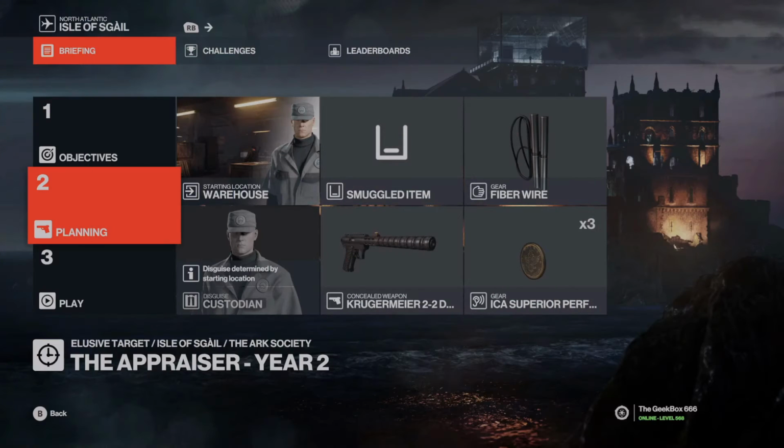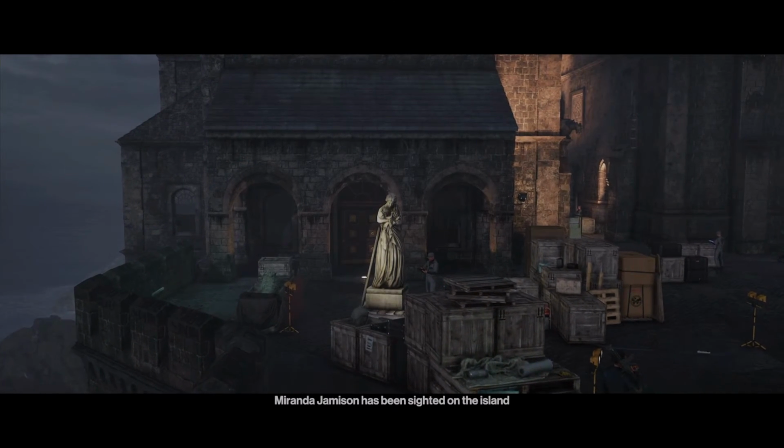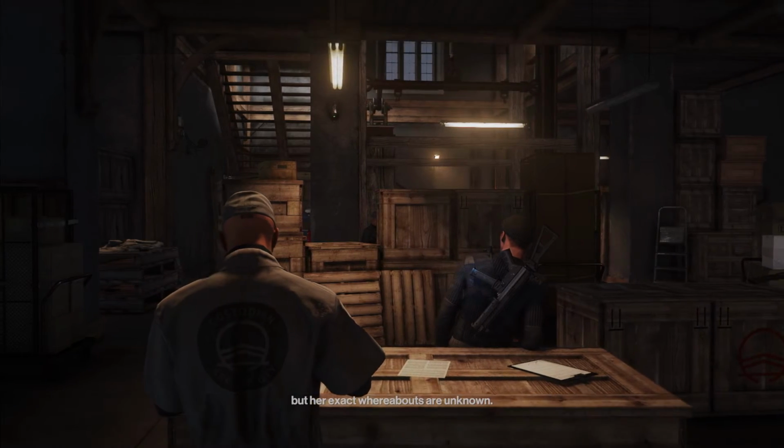And that method's done. So now we're going to go on to using the Krugermeyer as well, and the warehouse start again. This is more of a quick setup and get out of there and then wait for the results kind of run. It starts you off in the area and you don't have to have any extra tools or anything like that. Obviously there are variations of this as well, but again let the first cutscene play out, get rid of the enforcer.